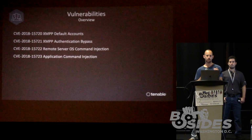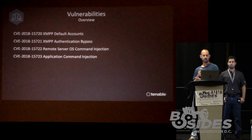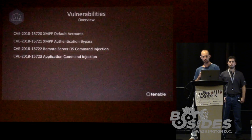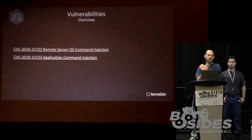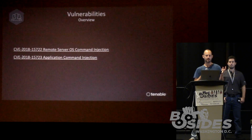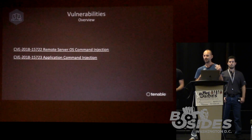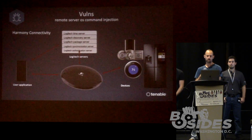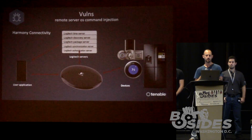So in the end, we published 4 vulnerabilities for this. A couple of them were XMPP vulnerabilities that affected authentication, but the two that were really interesting, and that I'll talk about, can be used together by anyone on your network to get remote root on the Harmony device. The first one is command injection.